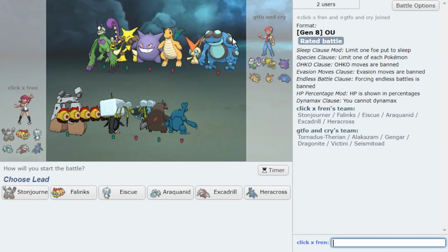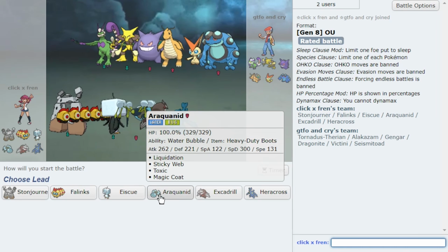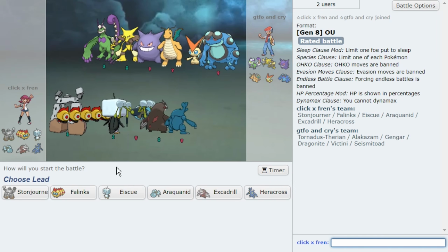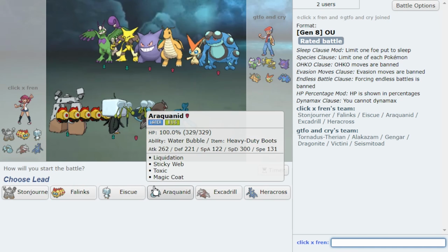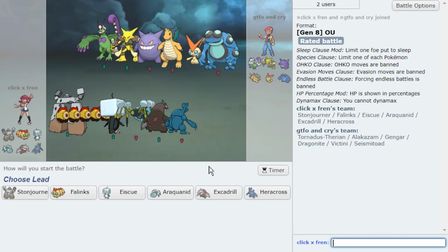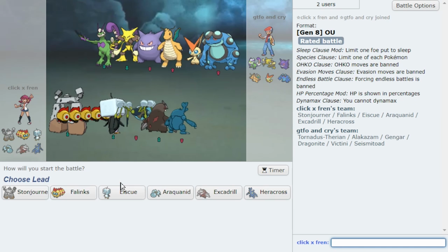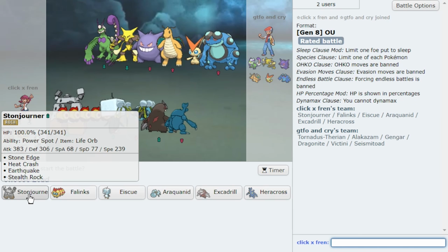I've tested this team. I played 4 games with it. It went 1-3 in testing. I got smashed by rain, and I was like, okay, it's time to record. Let's get some luck. In theory, this looks pretty decent for every mon on my team. I like Heracross a lot in this game as well. Maybe picking up some KOs here. Eiscue means I don't lose to Dragonite. And I guess Stonejourner helps with that as well.